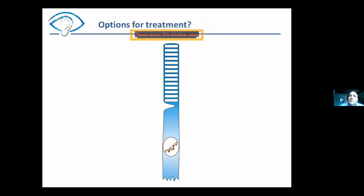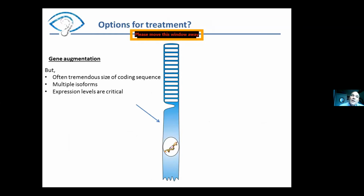Regarding the options for treatment, as said, mutations act via a so-called loss of function disease mechanism, so gene augmentation could be a suitable option. However, looking specifically at the USH2A gene and also other Usher genes, the size of the coding sequence is extremely large and by far exceeds the current capacities of the viral vehicles for gene delivery. Also, for multiple Usher genes, several isoforms are present. So which one to augment, that's the question.